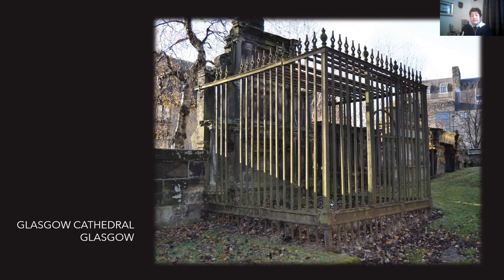Now, I did recently discover that if you go on Google Maps, it's excellent for wandering around Glasgow Cathedral itself, and you can actually walk into these cage lairs and take a look around. So if you can't make it or we're in lockdown restrictions, just nip onto Google Maps and have a look inside the cage lairs this Halloween.